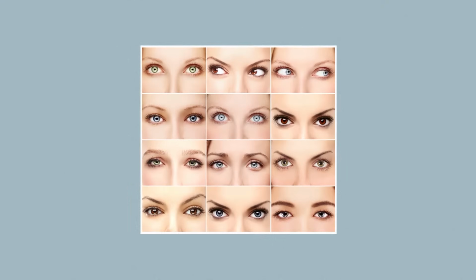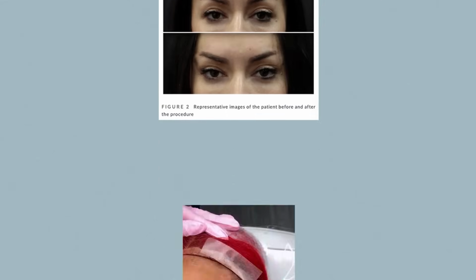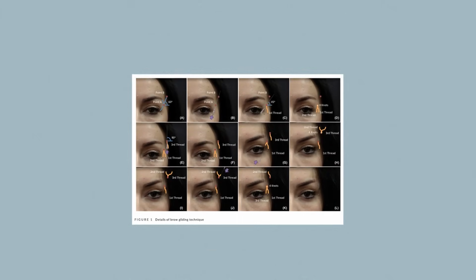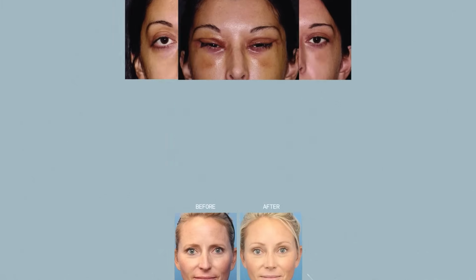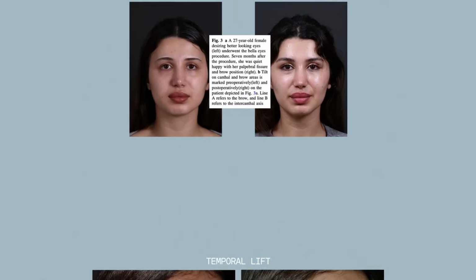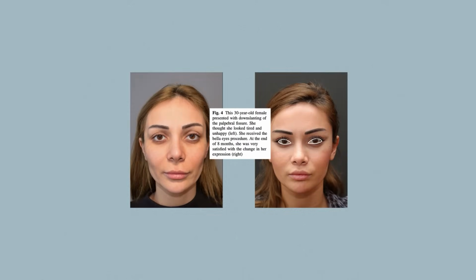Although we're born with a set eye shape, new procedures are emerging that can alter the shape of the eyes. You've probably heard of the Fox eye brow lift before, and a 2022 brow gliding technique claims to create an almond-shaped upturned eye effect without very significant surgery. To achieve a similar effect though with surgery, a team of Turkish doctors combined an endoscopic dynamic canthopexy procedure with an endoscopic temporal brow lift to create what they call Bella eyes for almond-shaped eyes and an upturned look on younger patients.